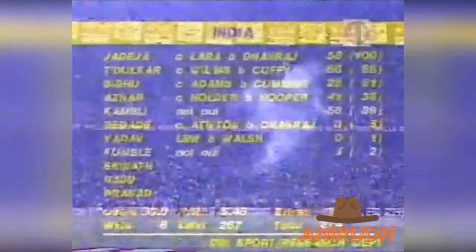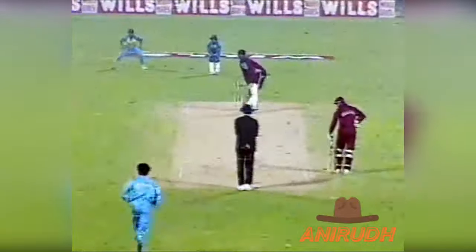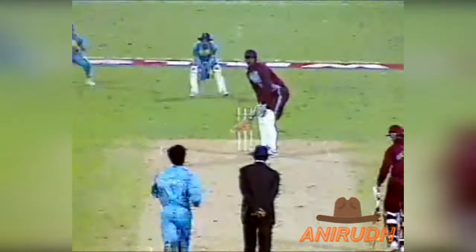Well, he looks hot, doesn't he? And well, he might. 274 for six. The firecrackers, the fireworks, the explosive excitement goes on all around us.